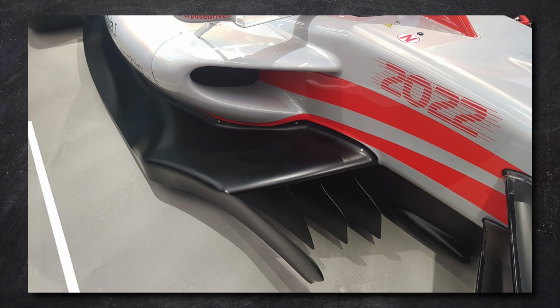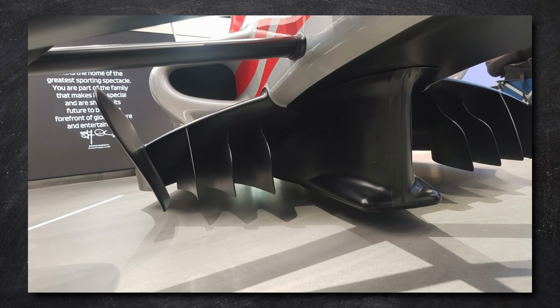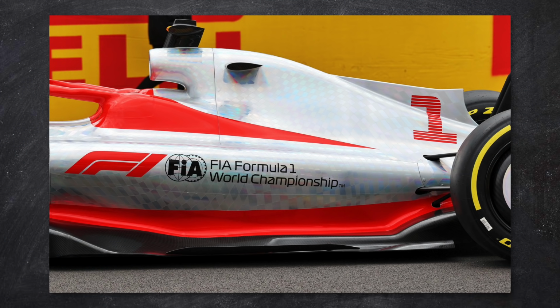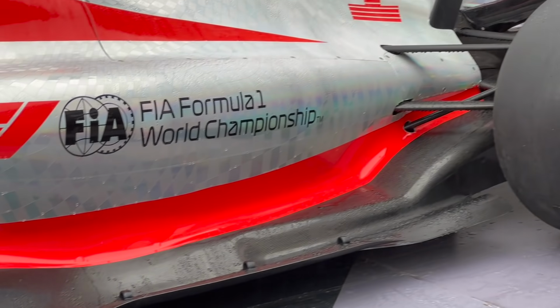But in 2022, this all changes to a ground effect, tunnel-style floor, where air enters the floor section at the front and is then accelerated through these tunnels, creating the majority of the car's downforce. It also has these floor edge wings that are used to seal the floor and these fins at the front to tidy up the airflow. None of these things were allowed before, and it helps the floor create much more downforce than before.